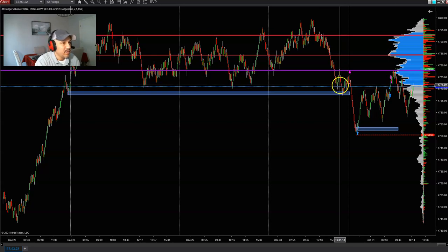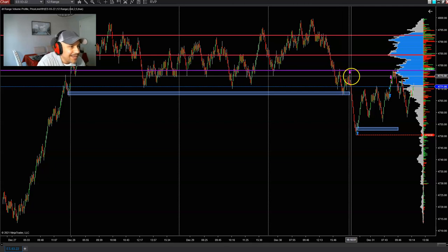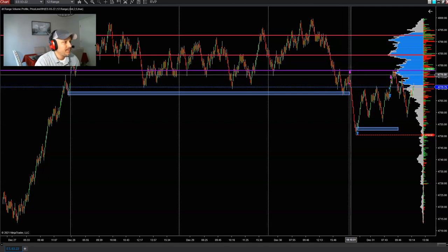Some selling took place. Red candle, red candle, red candle. So that was pretty significant selling. So the market actually came back to the area of supply right there, and that was a good opportunity to go short. When I saw that, I went short, guys.